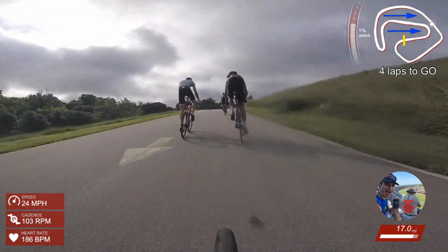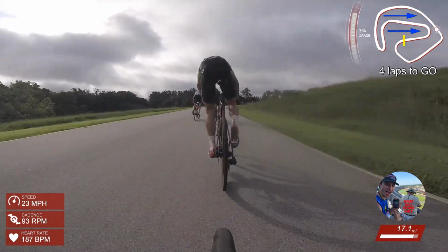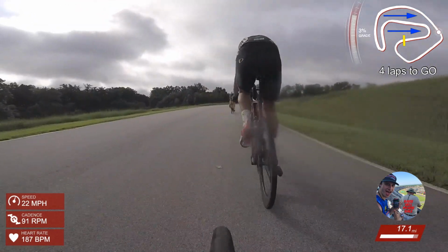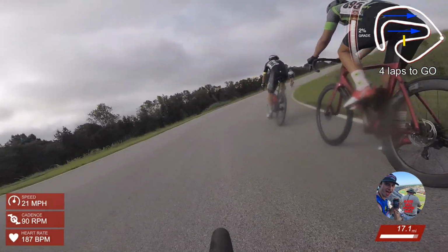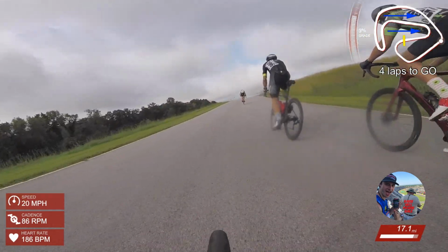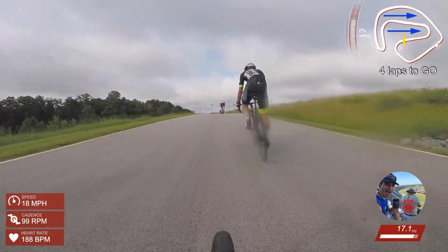But this is it for me. Colin's standing up, pumping hard. So is his younger rider right here, pumping hard up the crux of the hill, sits back down. I am pretty cooked right now. I'm just under 190 beats per minute, and my legs are on fire. It's more about the power for me right now, not having it in the saddle.